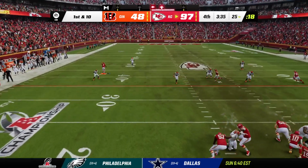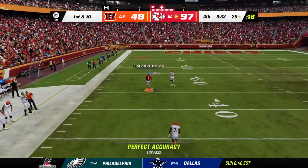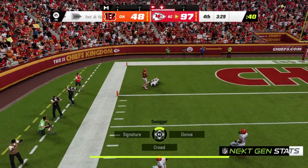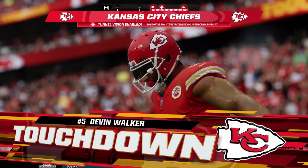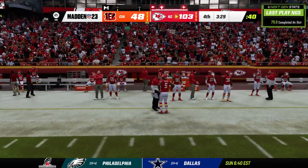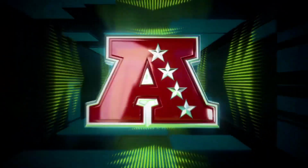They'll look to throw now on first down. Going deep for Walker. And this is caught inside the five. And in for the Chiefs touchdown. In today's NFL, you know, we talk about quarterbacks and their speed and accuracy, but there's still something about it.